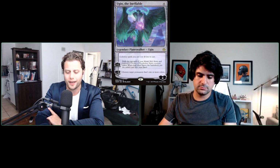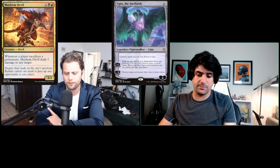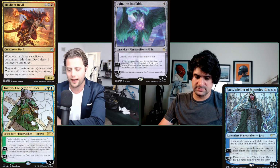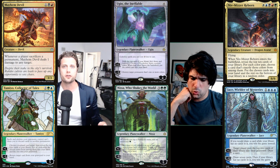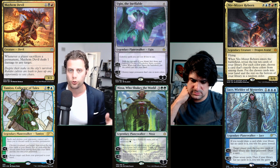But you talk about the stuff that you saw in War of the Spark, and you mentioned the top 5 cards, but you didn't even mention Ugin the Ineffable, or you didn't even mention Mayhem Devil, right? That's Tamiyo, Collector of Tales. Mayhem Devil's from here. Tamiyo was in this set. I mean, Jace, Wielder of Mysteries became a combo card that was winning tournaments. I mean, Nissa, Who Shakes the World. Nicol Bolas Reborn. This set had legitimately 10 more cards that flipped the format, actually were impactful, huge mainstay cards.